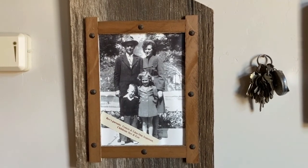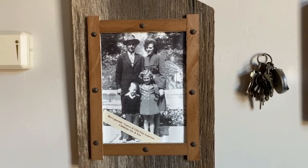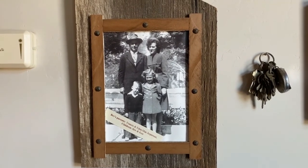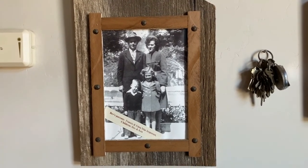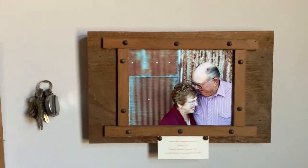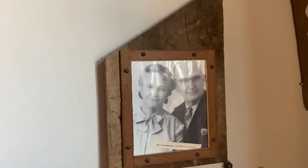I shared that I wanted to tell you a family story and also a 4th of July story. The picture here is my mom and her little brother and her mom and dad. And my mom and dad here in this picture. And then over here, my mother's grandparents.